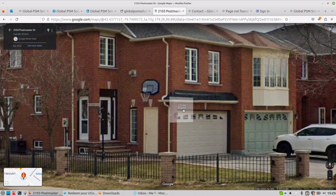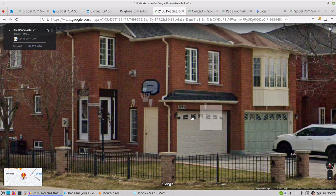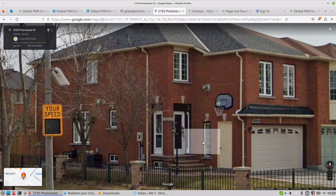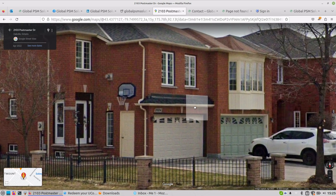Wait here. See the company address there. They said that it is 2048. You can see the 2048. Now if you go to contact, you can see here 2048. Now this is the company that they say is based in Canada, and that's the address. To me, this does not look, I don't know, maybe companies in Canada have a garage where you can park your car, but in South Africa, the layouts are not really like this. This looks like a normal house to me.